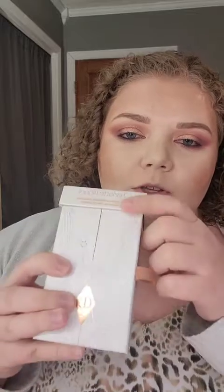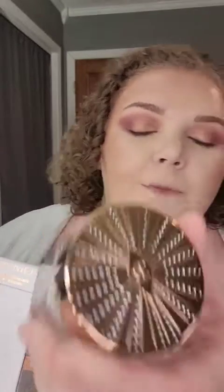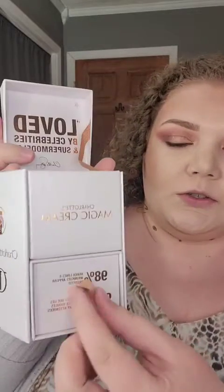So first off, I got this, which is the Charlotte Tilbury refill set. So it opens up and you get this stunning packaging. Look at how shiny that is. So magic cream, and then in this little section there's this little door that pops out and you get your refill in there. So you get two of these, two bottles. So super excited about that.